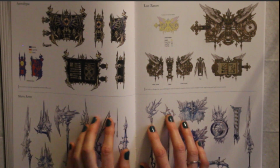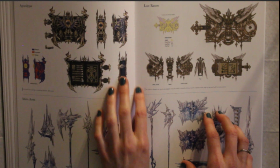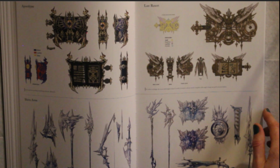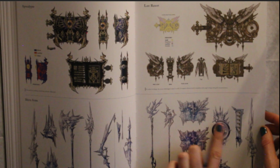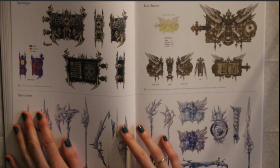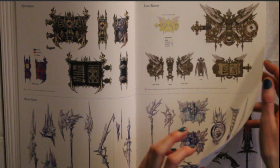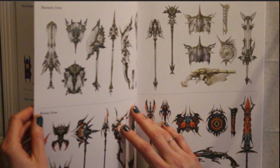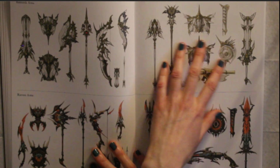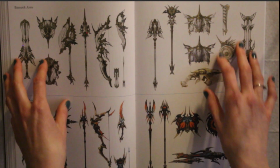The Shiva weapons. These were weapons from the level 50 extreme trials where you fight Shiva. They were beautiful. I've got the bow actually. I had that for a very long time for my bard, because I do like my weapons to match my outfits. I'm that kind of person. So these are from Bismarck, all of the weapons that would drop from that trial.